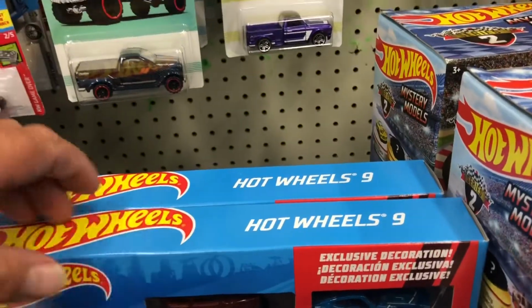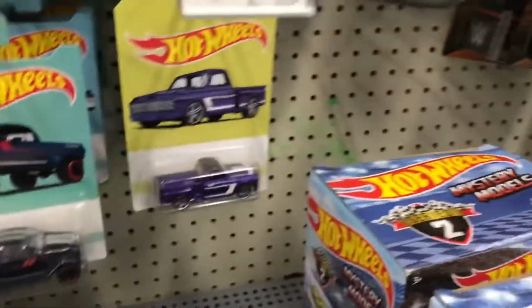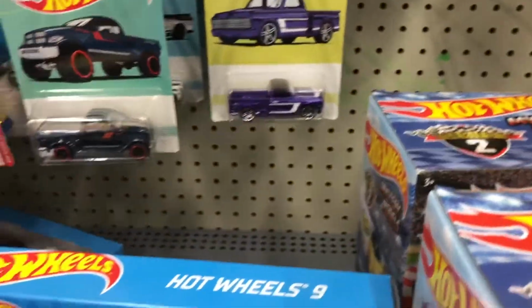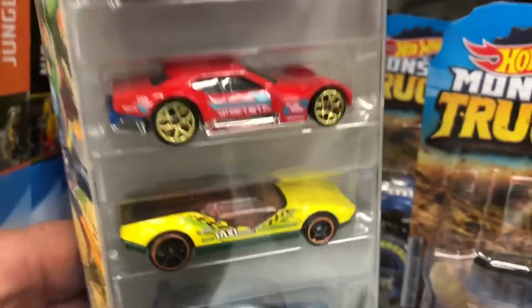Ooh, look at that. Man, what is up with that? They're putting them out like crazy. Tuners. There they are again. This just seems to be repeats. Frustrated, and I'm just kind of hoping.